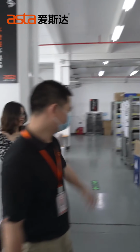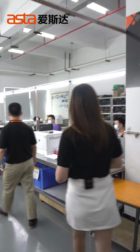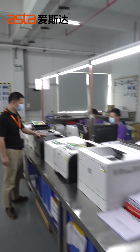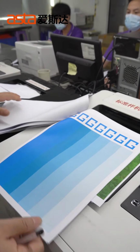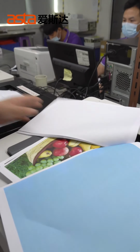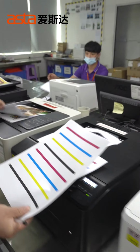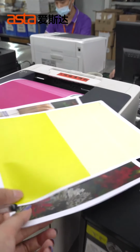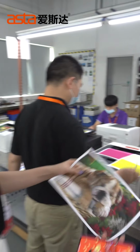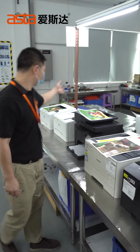So now we're going to see the color line. See some standard samples for the color models for HP. And this is testing. See some standard samples for the color testing. You can see the pictures. The color is very colorful. This way.